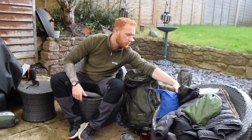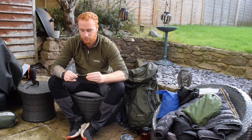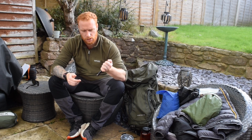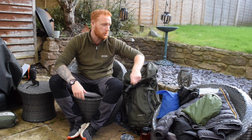Some more lighting options as well. This is an eye protect torch, pretty cheap. The inspector torch, pretty cheap pencil style torch, and that's got a nice little pocket clip on it as well, so I always keep that one in my pocket.